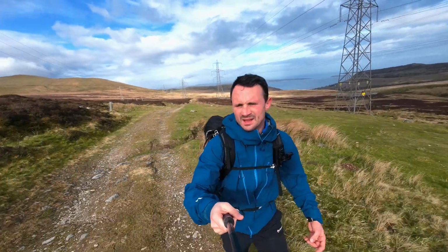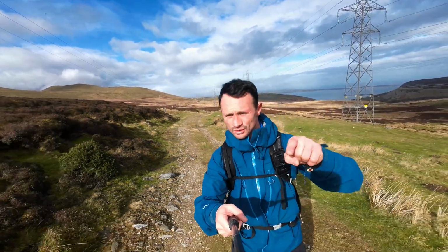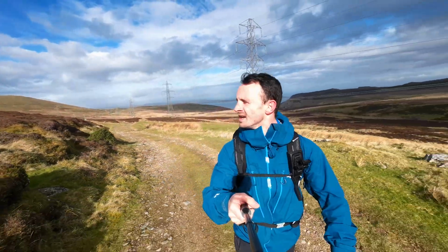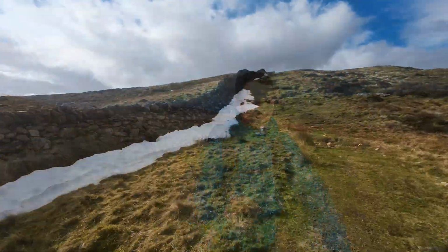So that was just a little cairn then, Foel, I think it was. But now we're going to just go to the end of this path, and then we're heading up then to Drosgl, and hopefully we can start to see a little bit of snow. Fingers crossed.